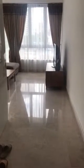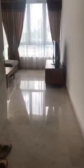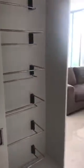Welcome to Rivergate 3 bedroom for rent, 1,550 square feet. This is a 3 bedroom at Rivergate. This is where the shoe rack is. Let me open up the shoe rack for you. This is where you can put your shoe racks. You can see over here.